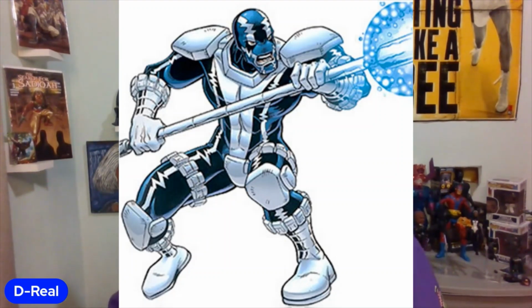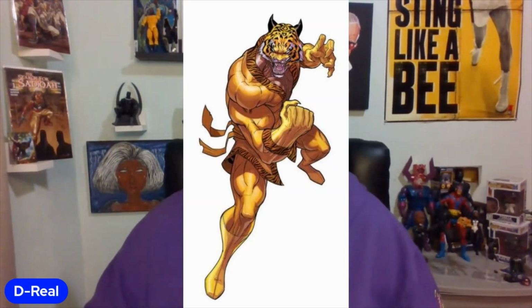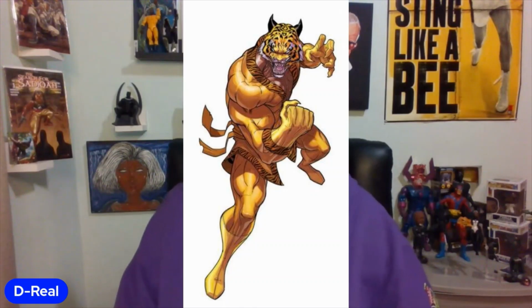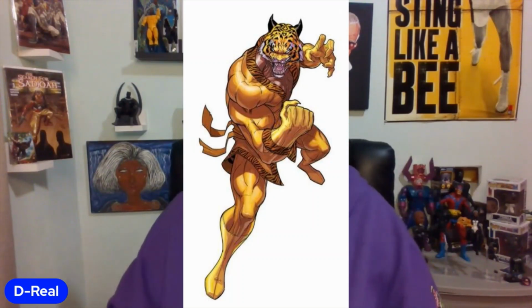Speaking of folks that don't get enough airplay, Ben Turner, the Bronze Tiger. Okay, now I know what you're saying. We already have that action figure. I know we have this action figure with a head sculpt like that and a Ben Turner head sculpt, but this ain't the Bronze Tiger version I want to see an action figure of.